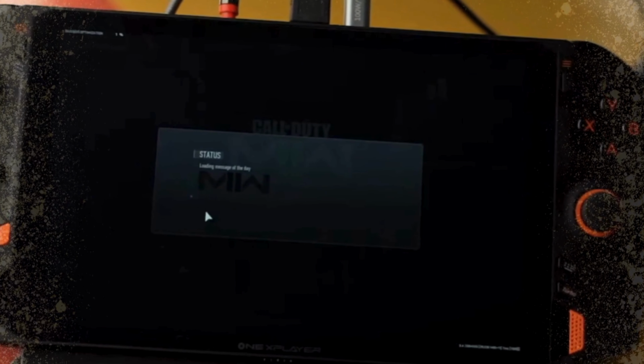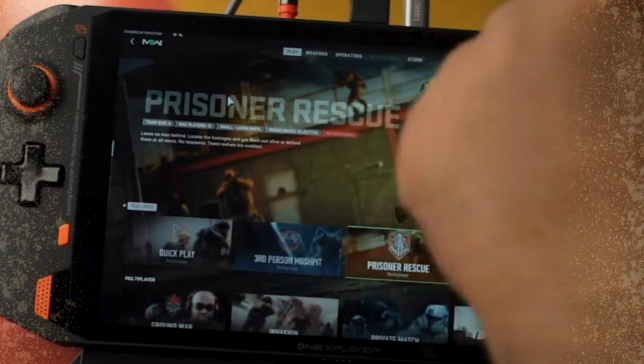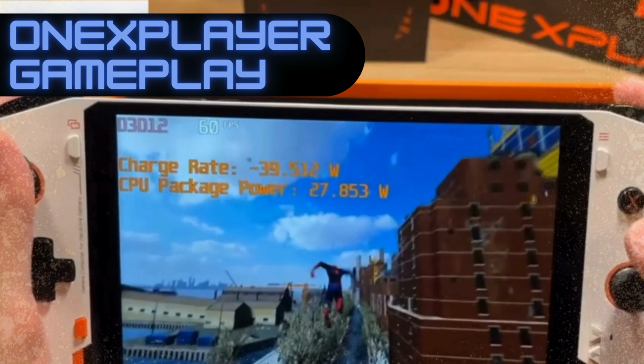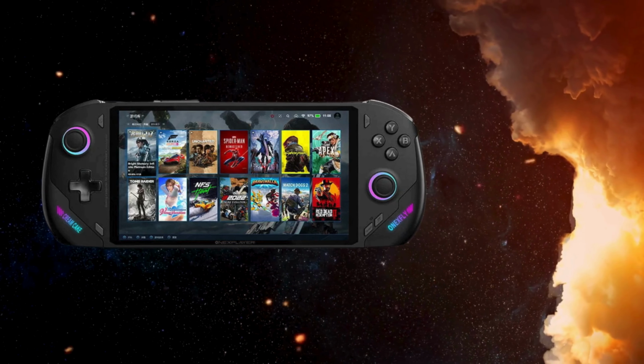Overall, this is a fantastic device that fulfills the dream of playing the highest spec PC games anywhere on a portable device. Its high storage, amazing graphics, and powerful processing unit seem like the full package. However, it's not without its limitations.